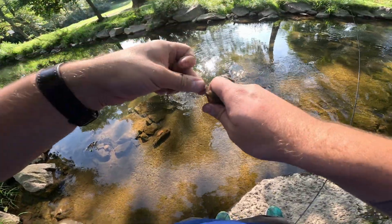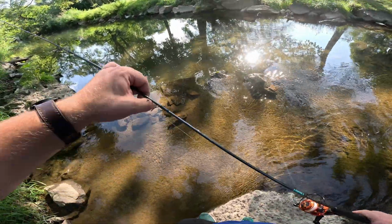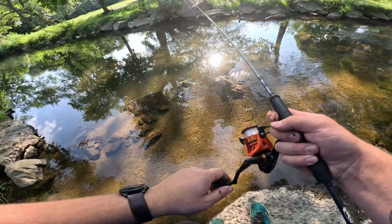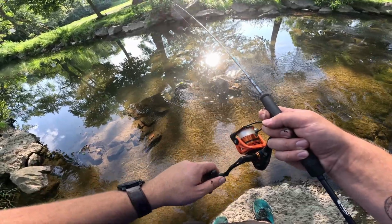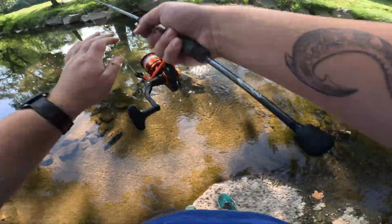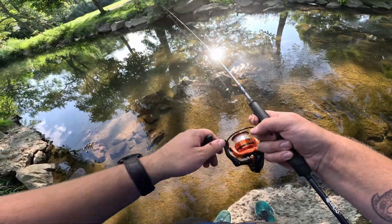I just can't, it's every cast, oh my goodness, they're so tiny. See you, little buddy. Yeah, I'll have to switch spots, I think. They're fun, but I'm never going to catch anything but them in here, I don't think. They're just so much faster to the bait than everything else.